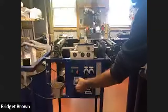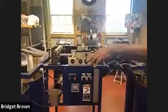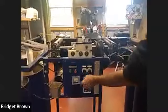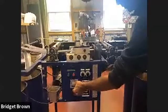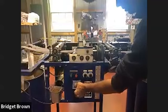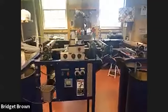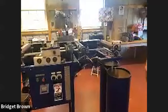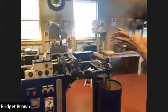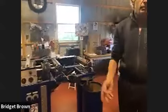But watch, I'll set it, for instance, if I wanted to put 25 yards in each can, I just do the math. If I have 100, I multiply it by the factor, and then I divide it into two cans. So now this is set for 2 yards. It'll run till 2 yards come through, and then it'll just shut off automatically. That way you get equal cans, and then when you feed it back through, it doesn't just keep coming out.